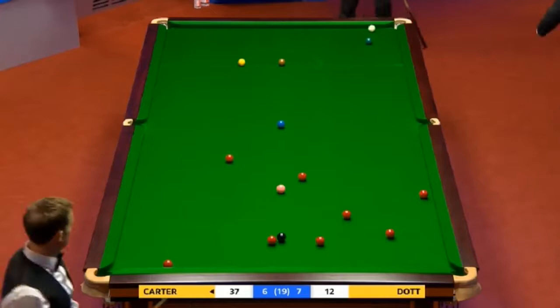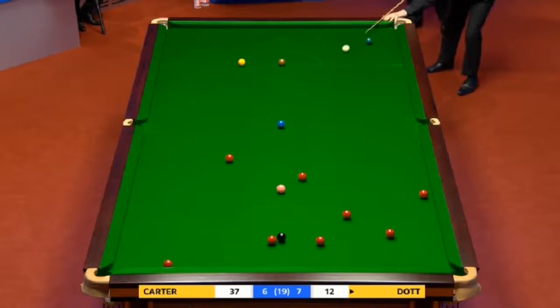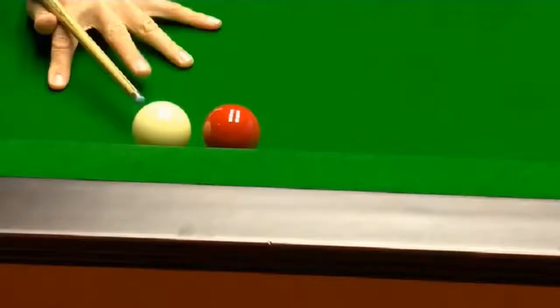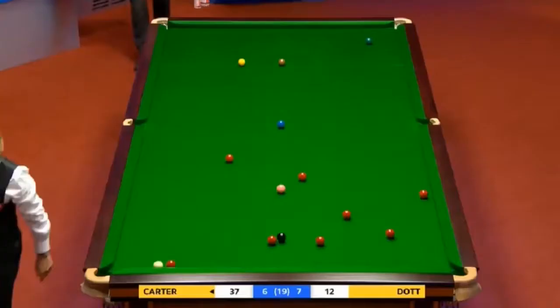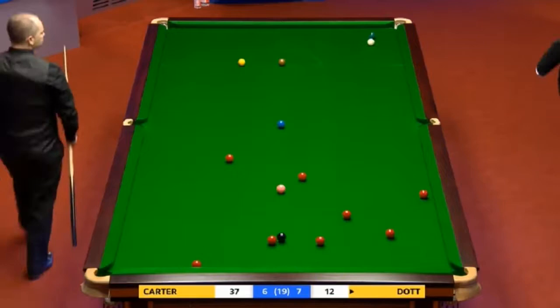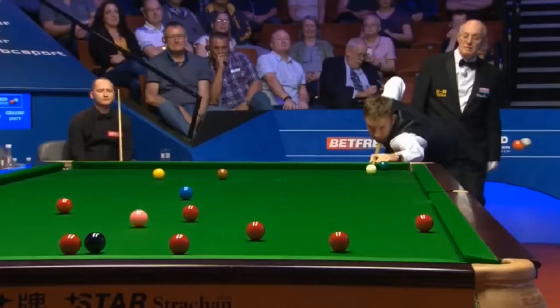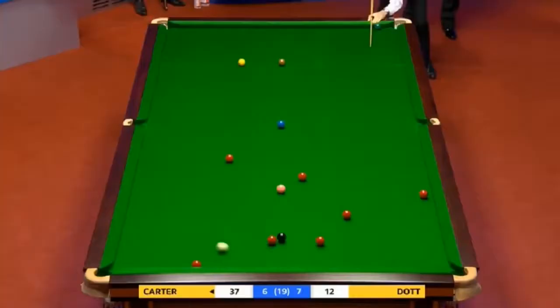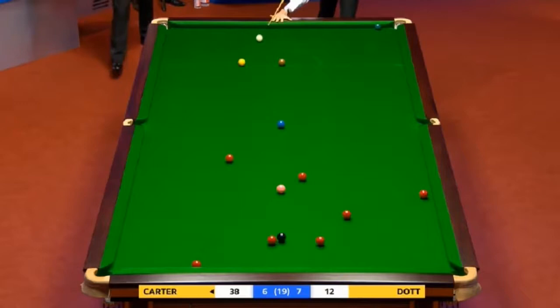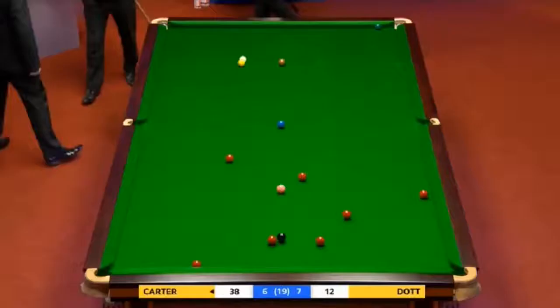Ali Carter, 37. Nestle onto the red. And that is delicate. Good single. These when with power, you normally miss them thick. Doesn't want to be straight. This needs to be delicate, and it needs to reach. And that's perfect. Well played. Ali Carter, one. And land on that red again.